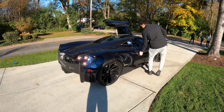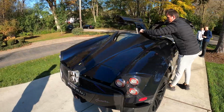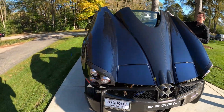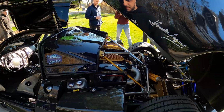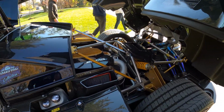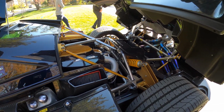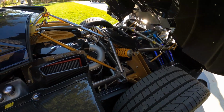Alright, so check this out, guys. Transformers mode right here. Whoa, take a look at that, guys. Beautiful AMG engine right there. Look at these wheels, dude. Absolutely huge.